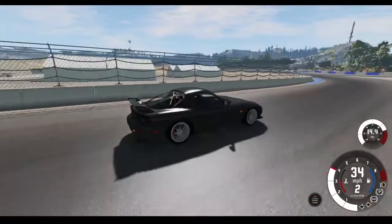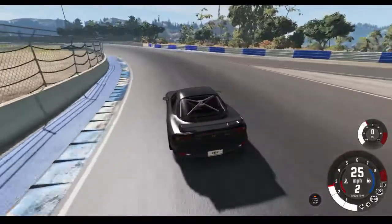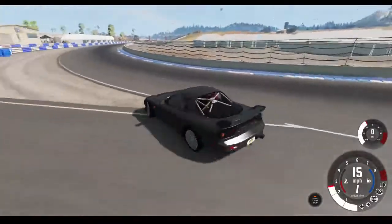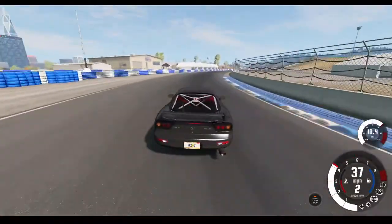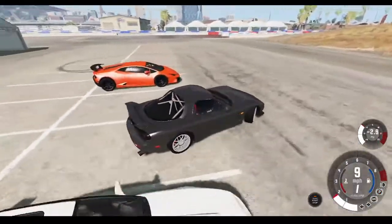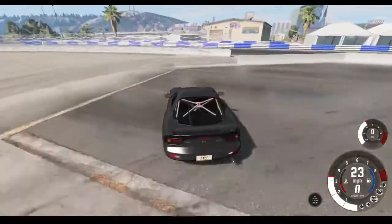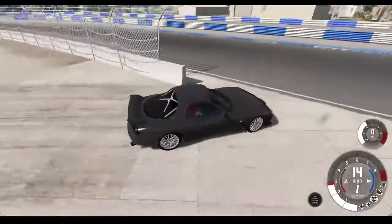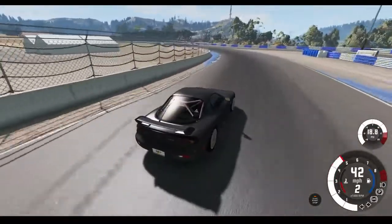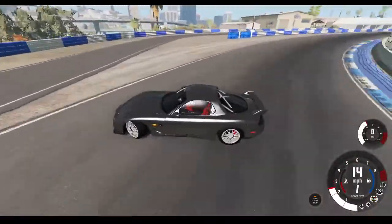So let's see if we can beat... We already beat the Super Mark IV. Let's see if we can beat the GR Supra. So, let's see what it's got. Whoa, okay, I already spun out. That just sucks. Alright, let's try that again. Bad luck, I guess, just keep spinning out like that. Alright.